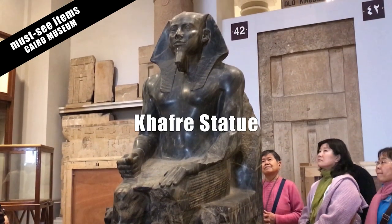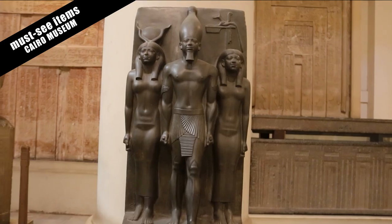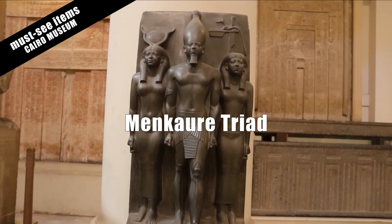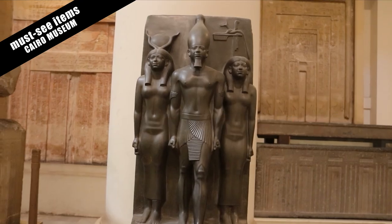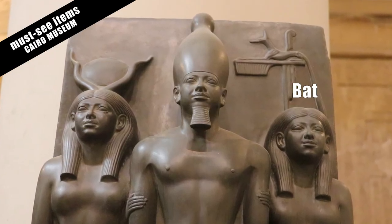This statue shows King Khafre, who built Giza's second biggest pyramid. The sculpted group statue depicts King Menkaure between two ladies. Goddess Hathor is on his right, and Goddess Bat is on his left.